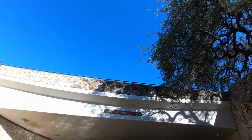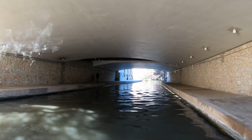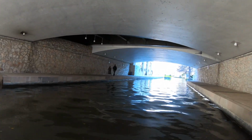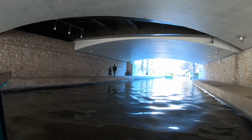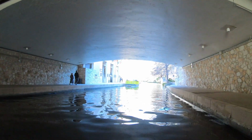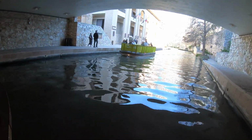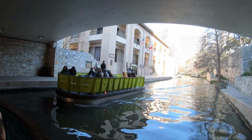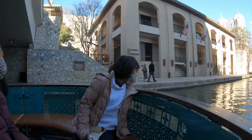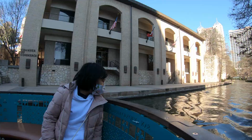Now we have just exited the natural San Antonio River and have now entered the man-made extension, which was added in 1968 for the World's Fair, which was a huge festival that San Antonio had to celebrate its 250th birthday. Because what better way to celebrate than to invite countries from all over the world and have a 6-month-long fiesta. It was also a way for San Antonio to be like, hey world, look at me, and come see why we're so different.